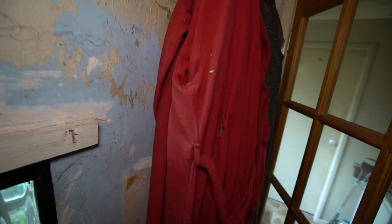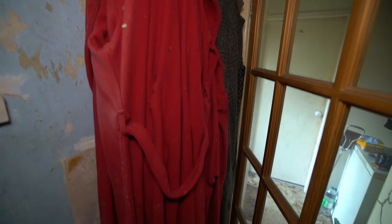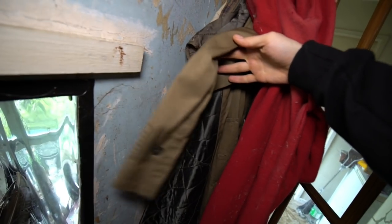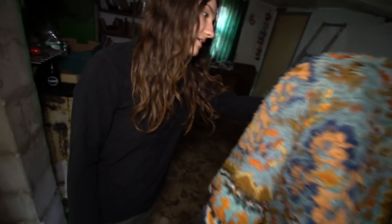All the coats. The gowns are still hanging. Smart coats. Yeah. Look, there's loads of them. Yeah. They had another curtain to pull over the door, too. What's this here then? A rug? Oh, yeah. That is nice. Two. Yeah, look, they're both lovely.